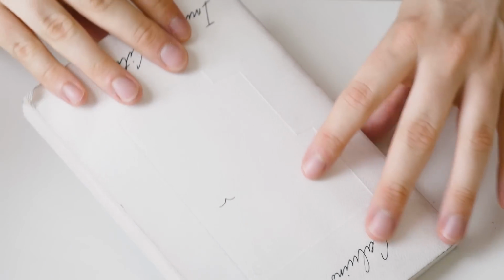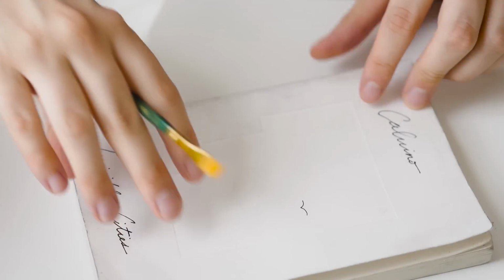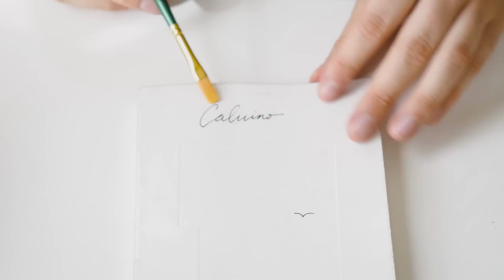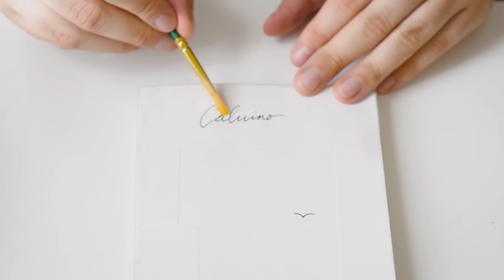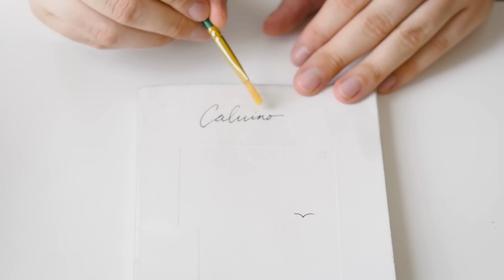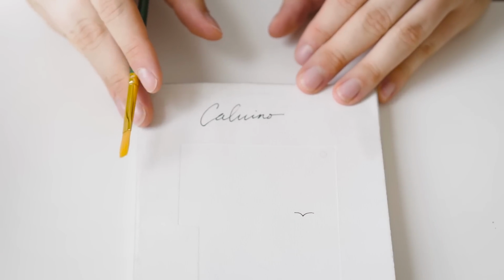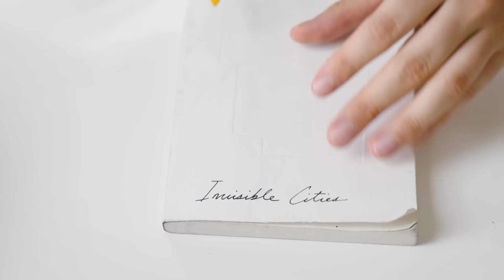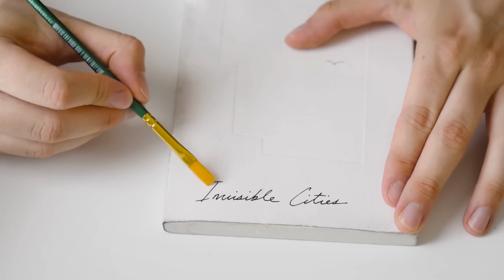Okay. The next book I want to show you is a little bit beat up, for good reason. It's one of my favorite books. The book is by Italo Calvino. It's called Invisible Cities.